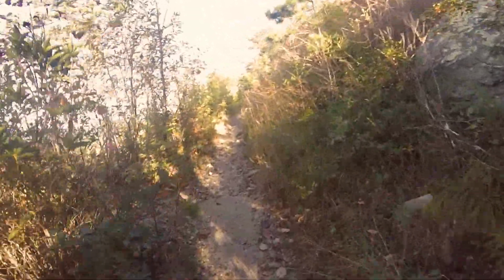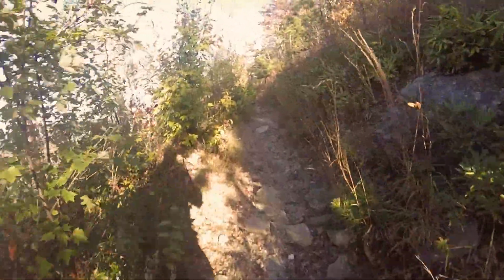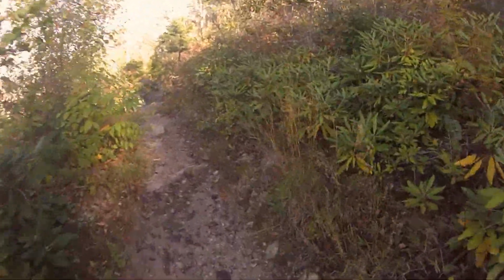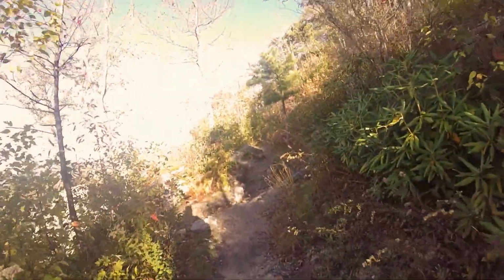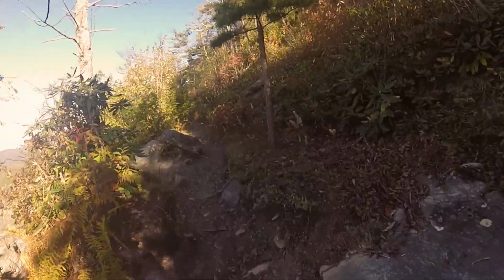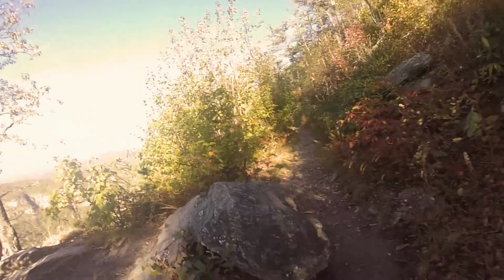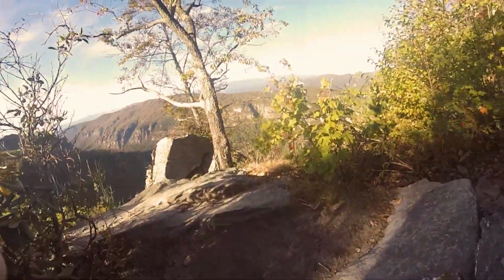Certainly glad to be doing a trail like this in the weather we've got right now. It was straight up frosty this morning, and it's supposed to warm up though and get to the 70s maybe, although I'm not sure how that'll work at the elevation we're at.